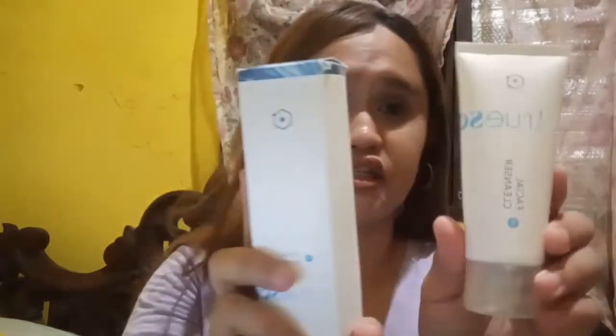Diba? And of course, ang next po natin to, ano ba mga ingredients ng TrueScience Skin Regimen? Ipakita ko sa inyo yung bottle. Nawala ko yung number 3 eh. So, number 2. Ito yung number 1. Ito siya. Face and facial cleanser. Number 1. This is the bottle.